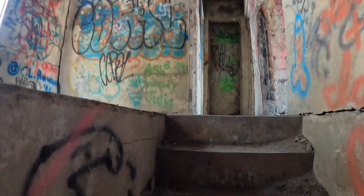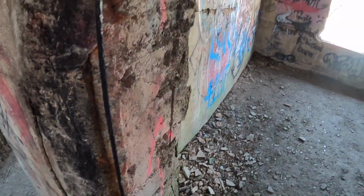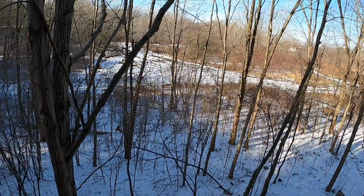This one can actually go up here too. Hopefully this thing can hold us up. This thing is in a bad tilt. Definitely built this thing well though, for being 100 years old and still standing out here. And this one got the same thing, just a dead end with the steps going up.